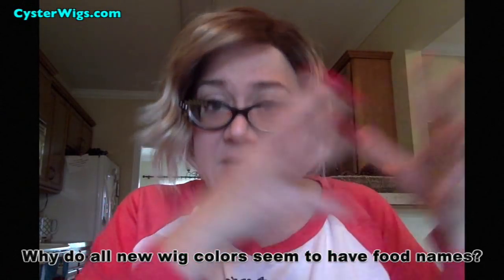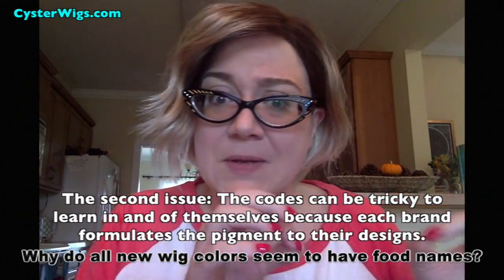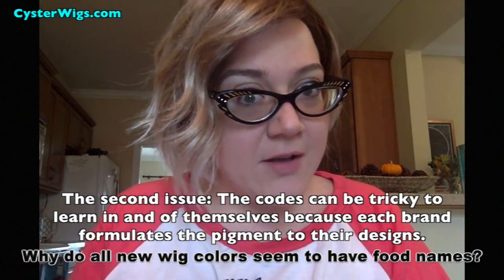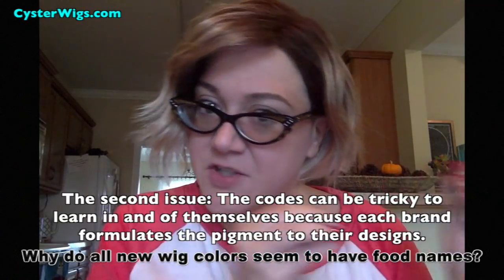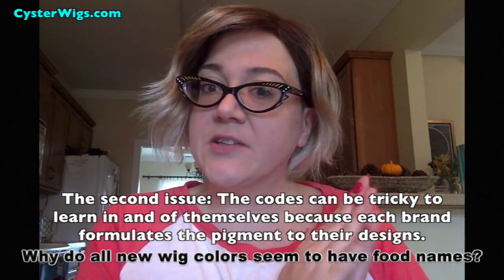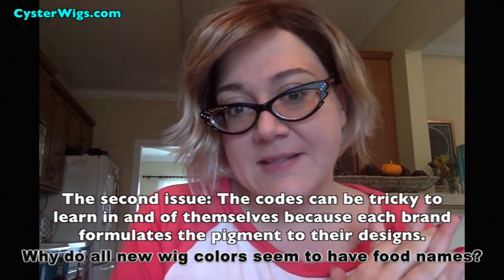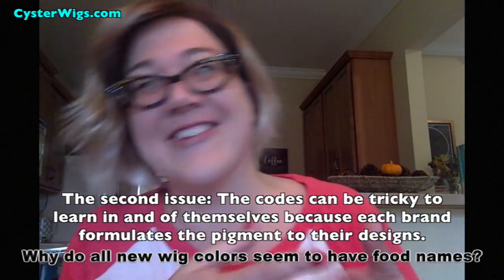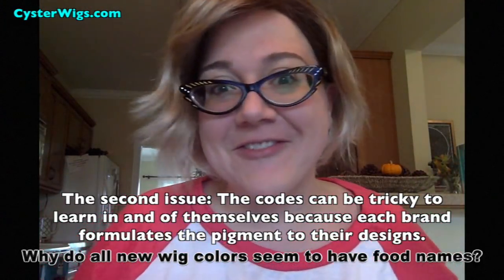So there's this initial hurdle that the codes themselves are kind of difficult to learn, and they're not always super consistent from brand to brand because they've all got their own pigmentation formulation going on. That's one thing that's really different from brand to brand, is the pigment formulations. Even if they are sharing the same factories, they're very unique to those brands. The codes are tricky to learn, and even after you learn them, they can be easy to confuse because they don't follow any rhyme or reason, really. And they're different between human hair, heat-friendly synthetic, and synthetic. So it's just a whole world of confusion.